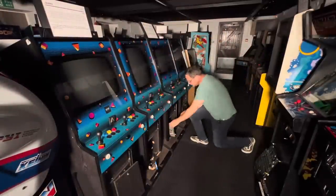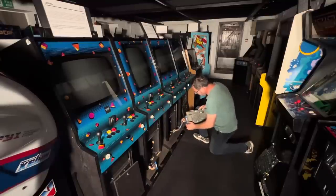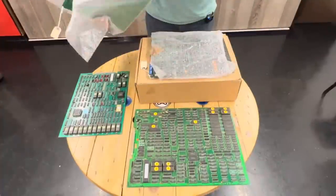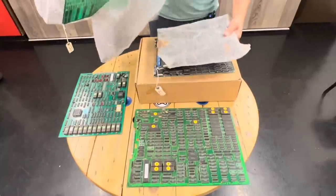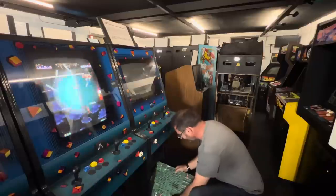But unfortunately, having tested the Rainbow Edition, it didn't work. I was absolutely gutted. I was so looking forward to playing that game because I'd never played it before. But you know what, guys, we still have another 15 or so Street Fighter bootlegs here to get through. One of them has to work. It doesn't even fit in the machine, it's so big.